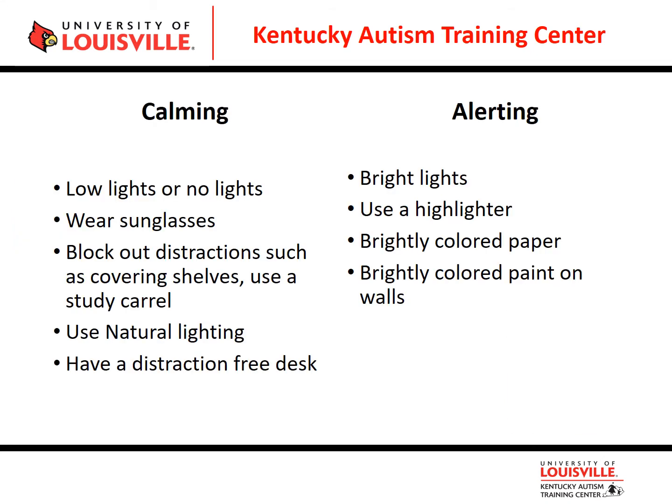So if I'm thinking calming for visual processing, then I'm going to think things like low lights or no lights. I might allow a student to wear sunglasses. I might do things such as, if I do have a very busy set area, a very busy work area, then maybe I'm going to cover some of the shelves. Maybe I offer a study carrel. When I was in the classroom, I easily made coverings for my bookshelves with shower curtains. They make a nice, easy, super curtain. I can string them up and then everything behind them is gone suddenly.